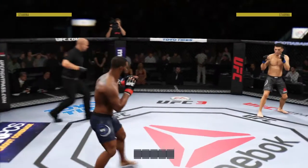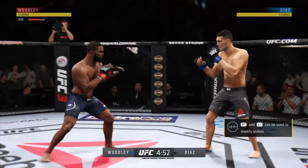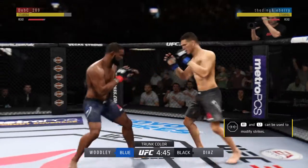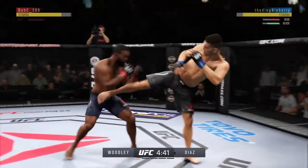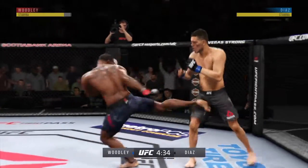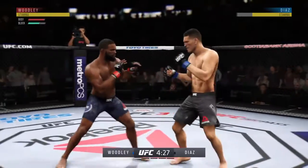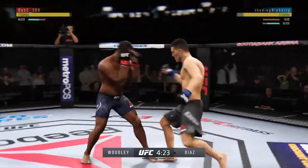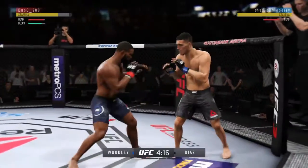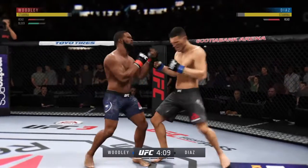All right, here we go. This should be good. 5 rounds if needed to determine the UFC's welterweight champion. Oh! Diaz gets caught by the inside leg kick. Well, he's always working off of that jab. Nice jab there by the chosen one. Just misses there with the left. That left hook landed well.